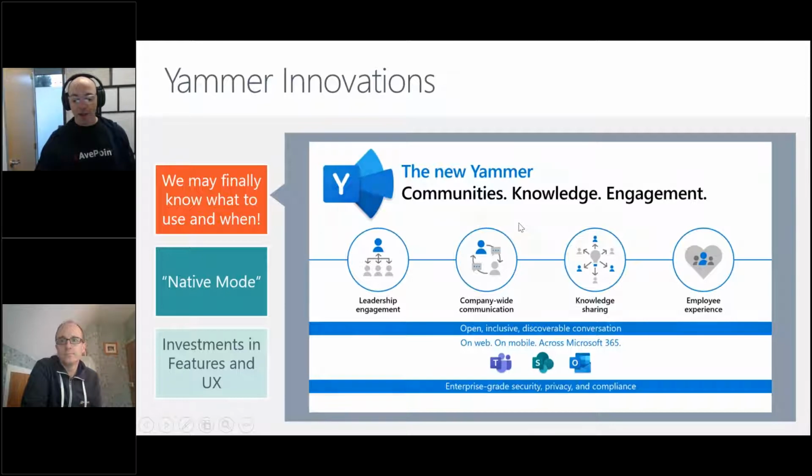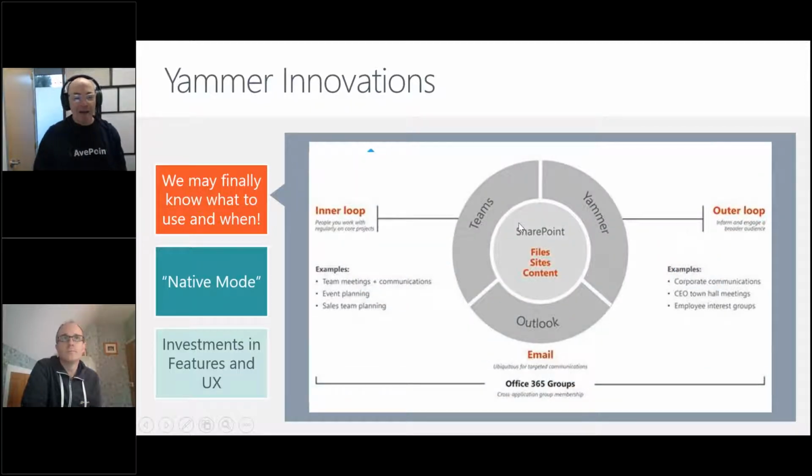That may seem like a subtle shift, but I think it really helps customers understand when to use what. That's a common question people asked and screamed about, especially when Teams was first introduced, and you saw a lot of overlap between what Yammer can do, what Teams can do, and what certain aspects of SharePoint can do. So on the screen, I'm showing this inner loop, outer loop image. This is a pretty old message that Microsoft has been talking about since the introduction of Teams. But I think as a community of customers, we've matured and we're really starting to understand that.